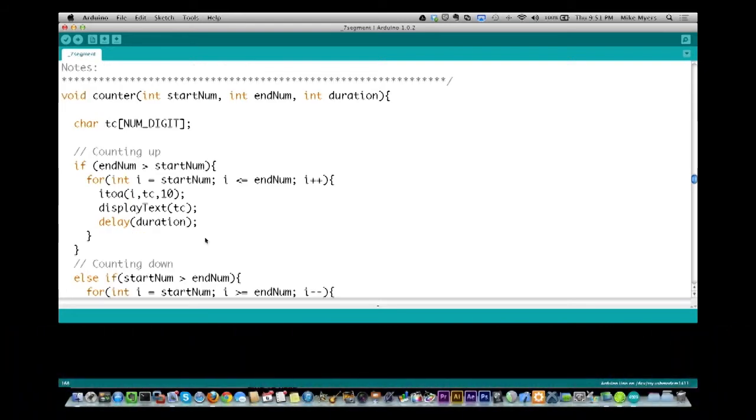That one works correctly. There's another place where I wrote my own little function, rather than using the Arduino sizeof command, because I needed to know the number of characters in the string. So display text then puts the text on the screen, right? That's right.